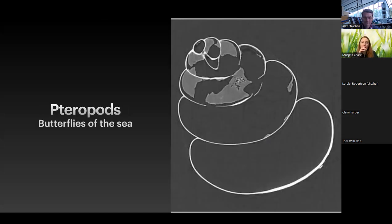So then next up, this is my most recent work that's still in progress, pteropods. So these are tiny, tiny, tiny little creatures, sometimes called the butterflies of the sea, because they have little flaps of skin, or for lack of a better term, that literally kind of float them up as they travel the water column. These are less than 1 millimeter in size most of the time. So you can imagine that something that small requires high resolution for imaging.